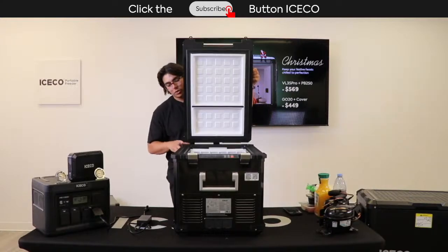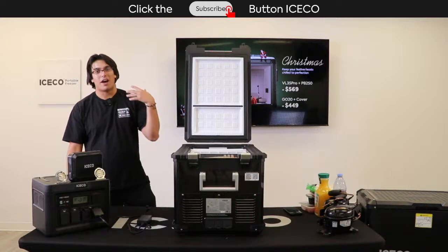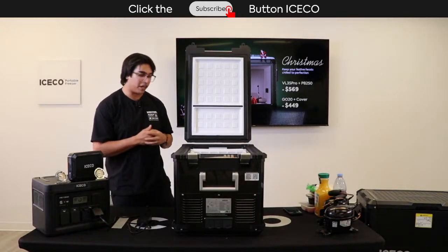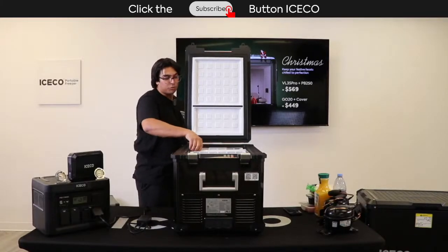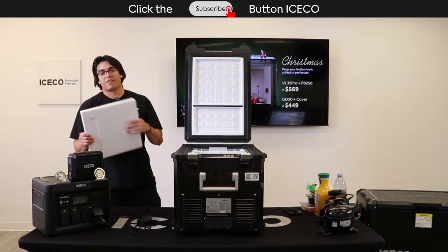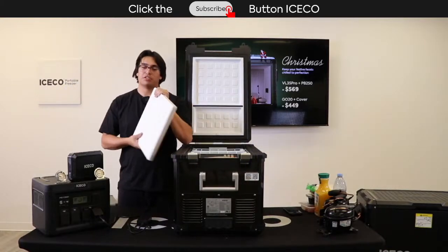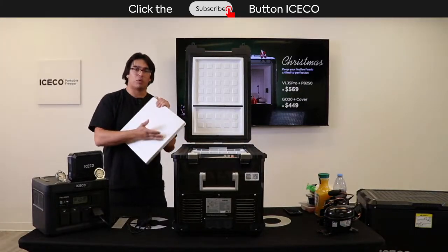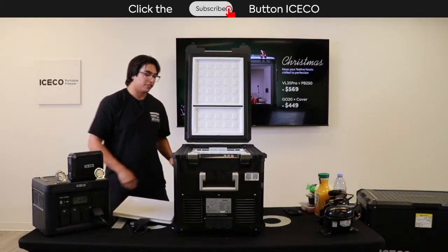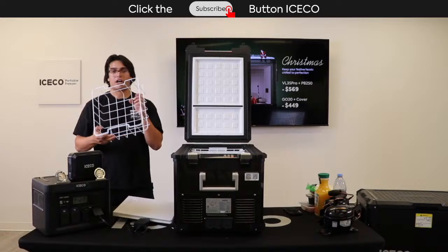Going back onto the inside, it is a 55-liter fridge, so you have a lot more storage space as opposed to the APL 35. And then you are going to have a removable divider, contrary to the fixed dual zone of the other two fridges. The removable divider can double as a cutting board for any food, produce, or veggies that you want to cut up.